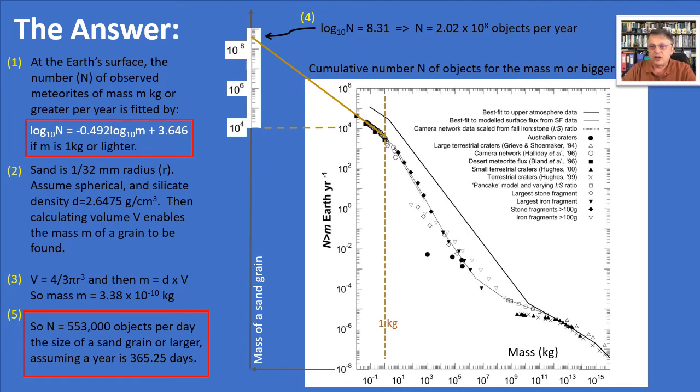Then over at number 4 on the slide, you can therefore see that if you plug that number for the mass of a grain of sand into the log formula in number 1, it gives log base 10 of the number of grains of that size or larger as coming in at 8.31, which would be where the brown slanted line actually intersects the vertical axis over on the left, and that comes in at just over 2 by 10 to the power of 8 objects per year. So in other words, that's 2 followed by 8 zeros, but that's in a year.